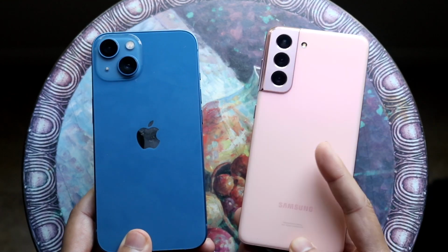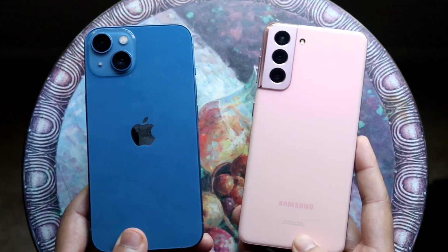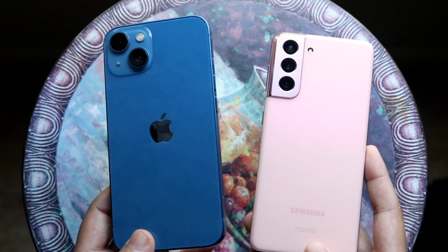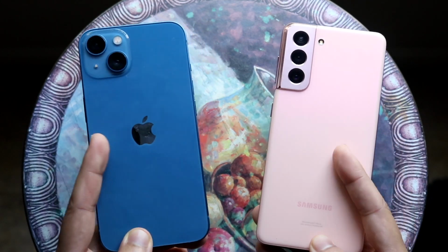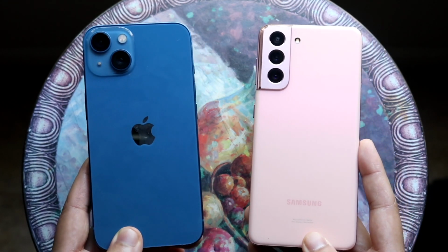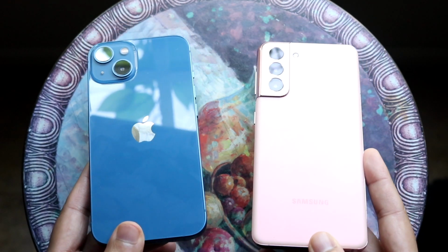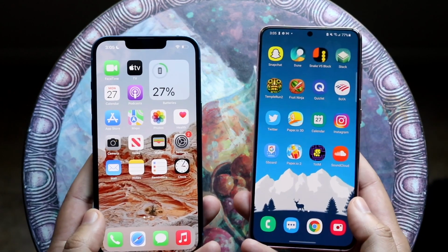I still don't like it, but you do get wireless charging and reverse wireless charging on the back of the Galaxy S21. The iPhone 13 only has wireless charging. Once they put in reverse wireless charging, that'll be awesome. And you also get that triple camera setup on the S21 versus that dual camera setup on the iPhone 13. Lightning port, USB Type-C on the bottom, power button on this side, and that pretty much covers it up on the outside.